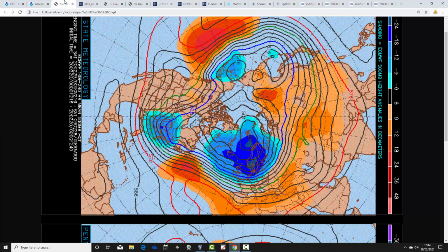We see this on the 500 millibar height anomaly flowcharts from Penn State University for the next 7 to 10 days. So we've got the ECMWF here on the top, and the GFS, which we'll have a look at in a moment, is on the bottom. So 500 millibars is an area of absolute high pressure and low pressure being moved around by the jet stream. Red represents high pressure, blue represents low pressure.